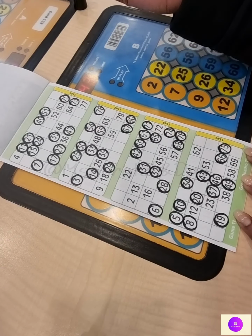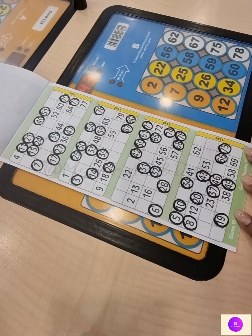Okay, cover of claims. Numbers ending 44. And then cover of 1. Two claims, two winners. Full house, 500 quid. Best of luck.